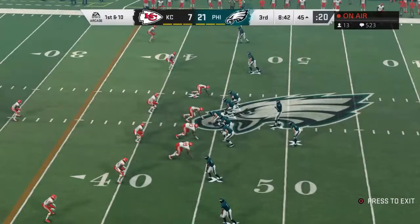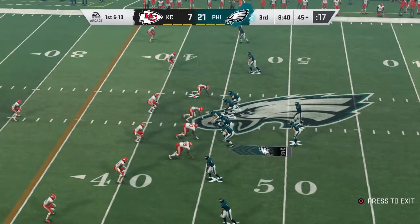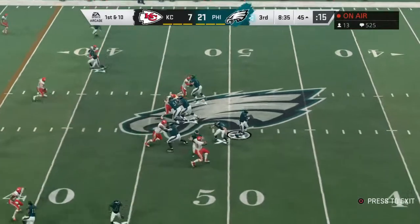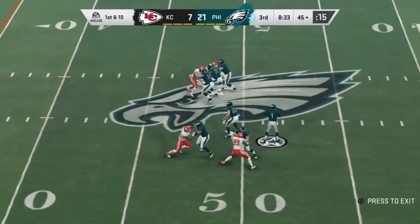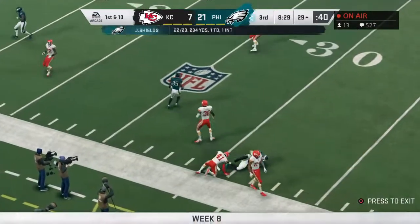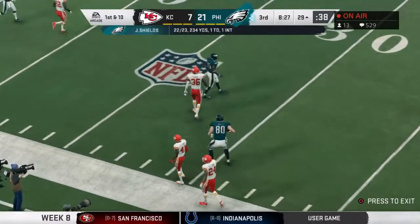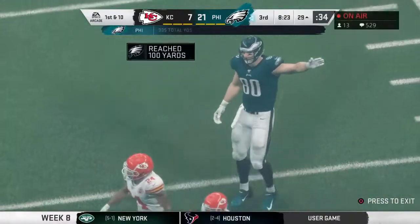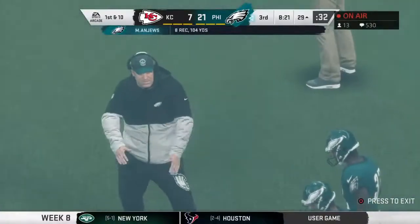So now 1st and 10 in Chiefs territory at the 45-yard line. From the gun, Shields. And he's got his favorite target yet again. It's complete. And he's taken down inside the 30. Philadelphia picking up the first on a gain of 15.